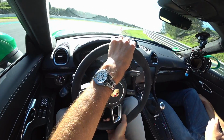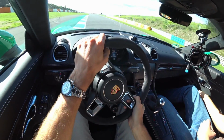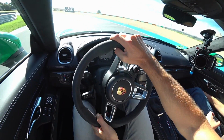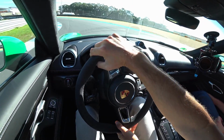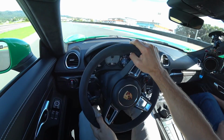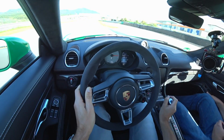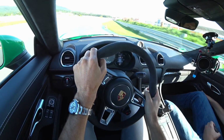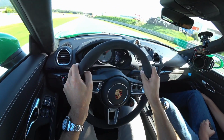Probably turn 3, I'd imagine. Holding second gear up the hill. Inside hairpin here. Late apex. Look for a good exit. Third. Fourth, a little bit before the kink. You can do it after, it doesn't really matter.